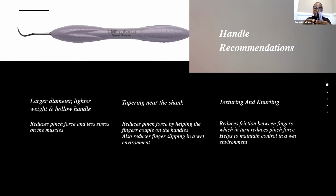Right here, I'm not sure how well you can see, I have several different instruments. I have stainless steel handles. I have handles with a silicone grip. I have resin-based handles with a different type of polymer on them. But the one thing you can notice is that they all have some sort of texturing and knurling on them. That's really, really important. I love instruments, so I kind of collect those like people collect other things. So please don't judge me here.